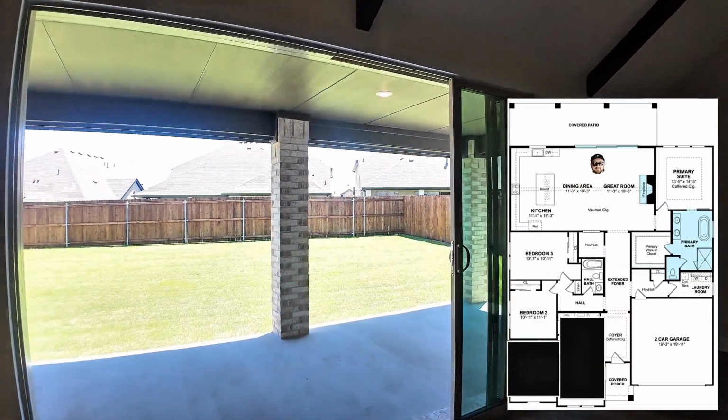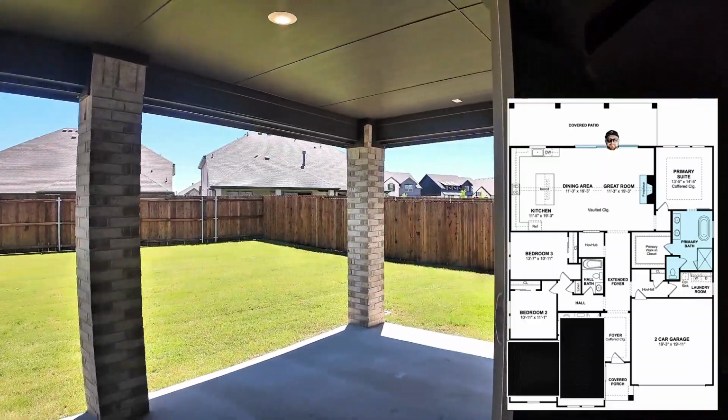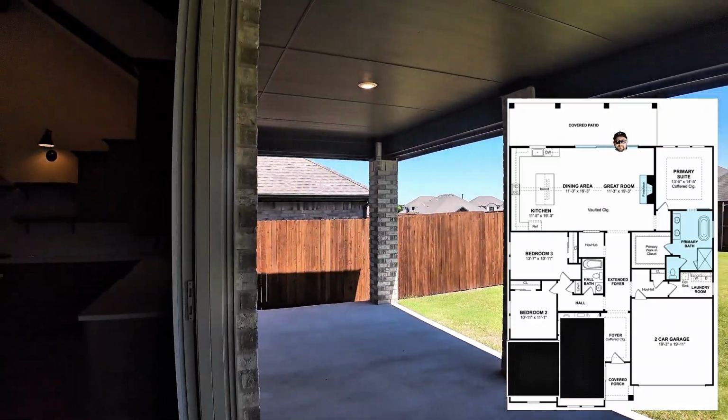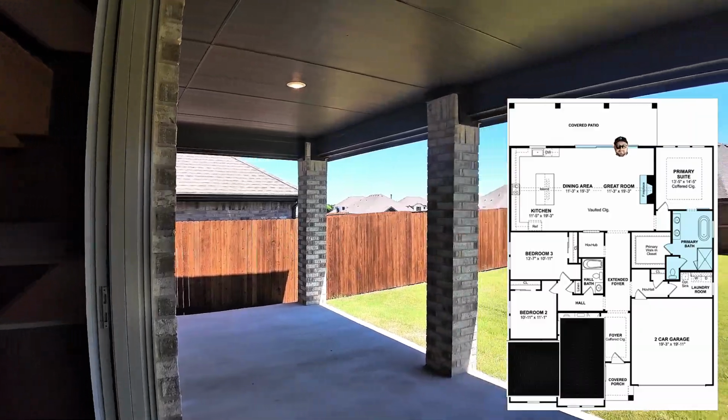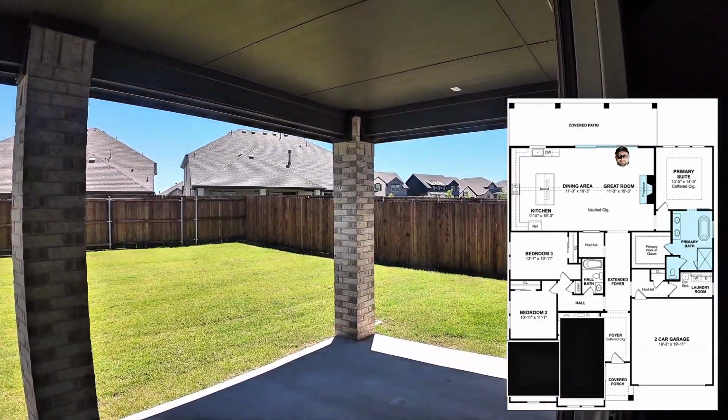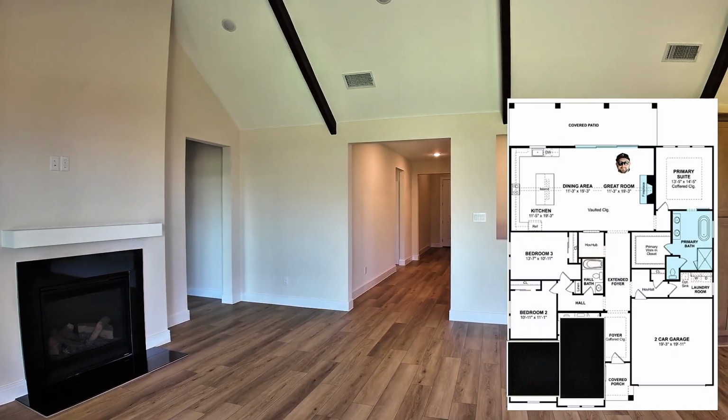All right, check out this large patio. Once again, these are on 60 and 70 foot lots. K Hovnanian are the big boys here in Elevon. So yeah. That is the Belfast floor plan. Wanted to show you their smallest, even though it's 2,500 square feet.